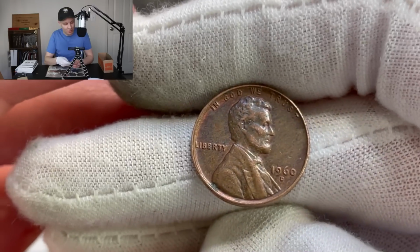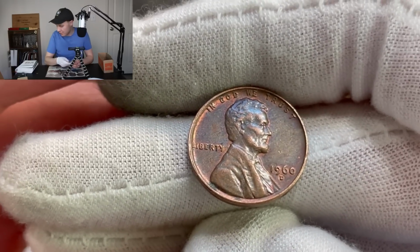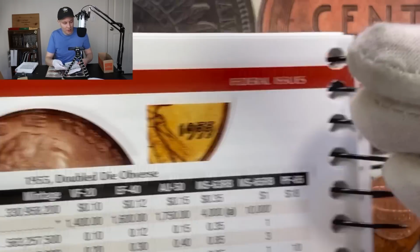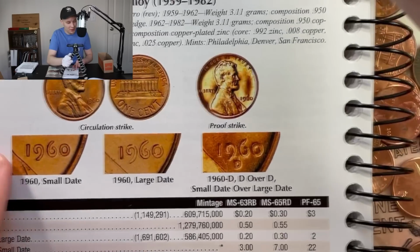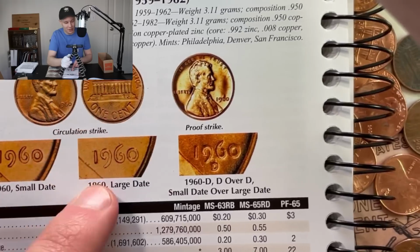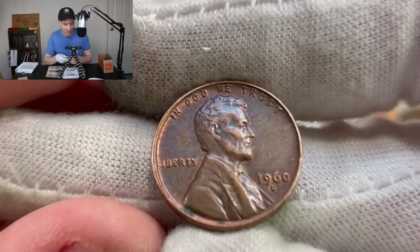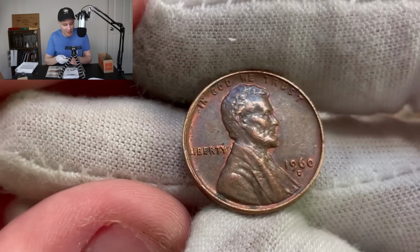Hey, check this out, guys. In the very same roll, we got ourselves a 1960 Denver. And like I was saying earlier with the large date, small date stuff, the 1960s also have that going on. Now, it's a little bit easier, in my opinion, to tell the difference between them. You can see right here we have the little depiction here. So there's a small date right there. The large date has that kind of the tail, I guess you could say, of the 6 goes way further over than on the small date. And so I'm pretty sure with this one, we can take a look and say confidently that that is going to be a small date. And it actually has some pretty nice toning on it as well.